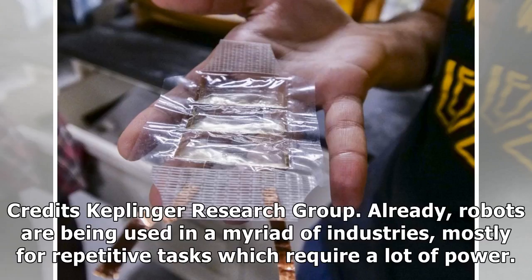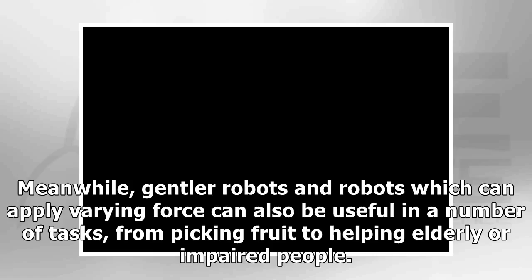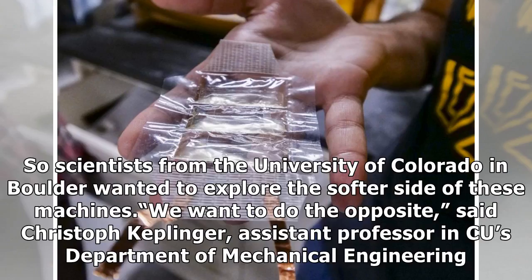Already, robots are being used in a myriad of industries, mostly for repetitive tasks which require a lot of power. But they're typically rigid and apply a fixed amount of force. Meanwhile, gentler robots and robots which can apply varying force can also be useful in a number of tasks, from picking fruit to helping elderly or impaired people. So scientists from the University of Colorado in Boulder wanted to explore the softer side of these machines.